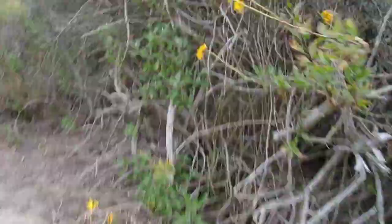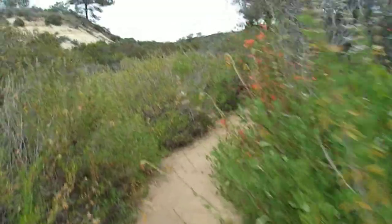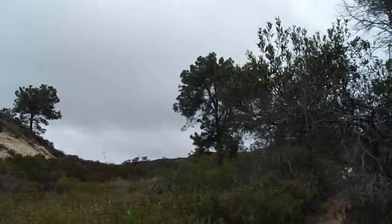A lot of black sage over here. It's very fragrant, I tell you. This park is very fragrant. So I love coming here, smelling it and seeing it, experiencing it. So it's not only a visual feast, it's an olfactory feast. It's very much a feast to the senses. There's the ridge line over there.